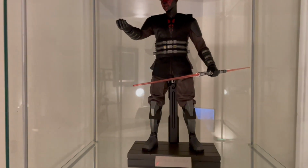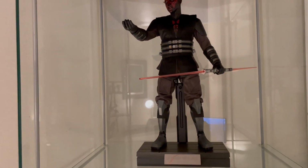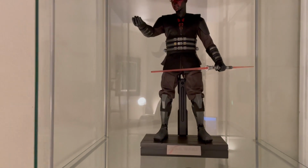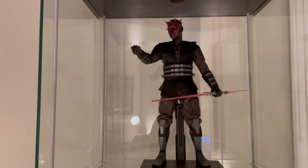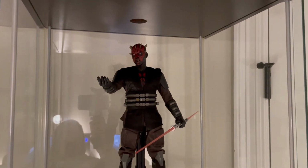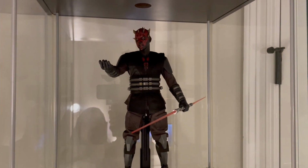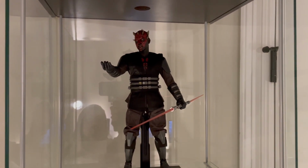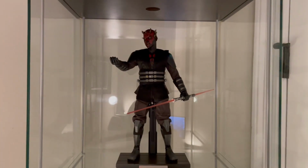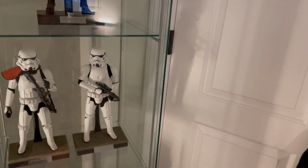And with the blade being so long, it's hard to fit in the Detolf. I believe it only really fits diagonally, or if it was straight out, that's the only way to get both blades to fit in a Detolf. So I kind of have him in just this pose, to mimic a pose he did in the Clone Wars. He was reaching out to Ahsoka, I think, saying, help join me. So those are all the Hot Toys figures that I have.